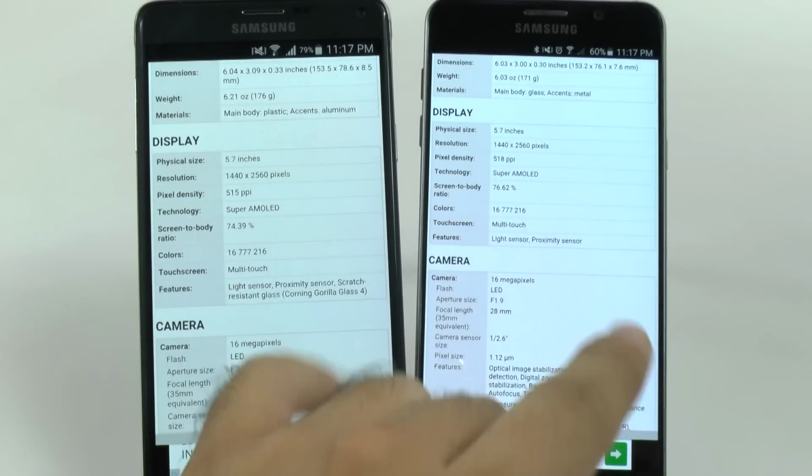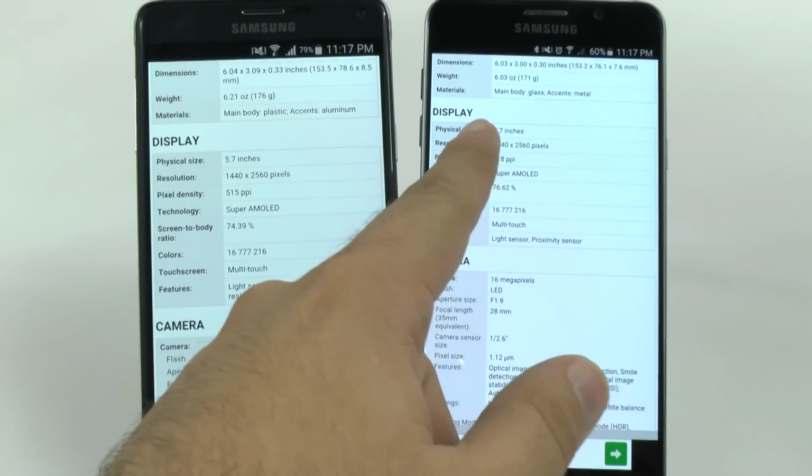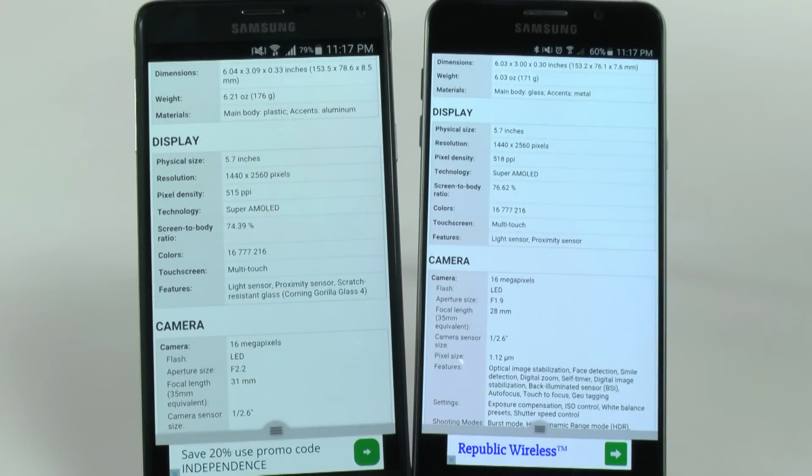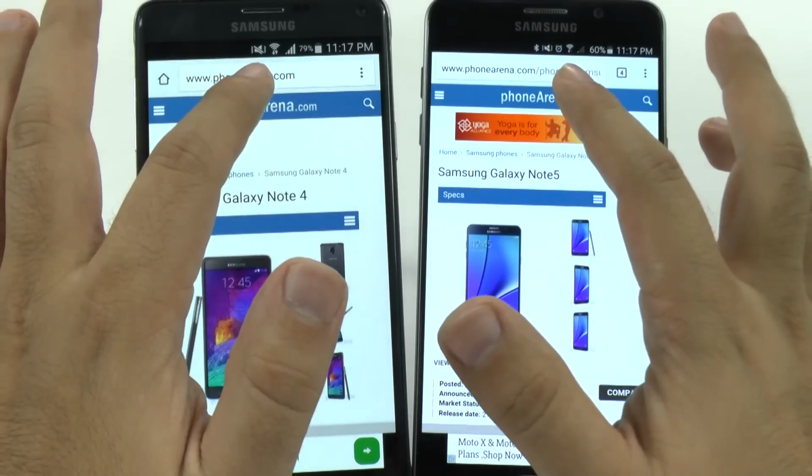Also, the screen ratio is a little bit higher in terms of body, so you get more screen for the phone, which is why, of course, the phone is smaller in comparison to the Note 4. Now let's check out and see how each one loads the page.